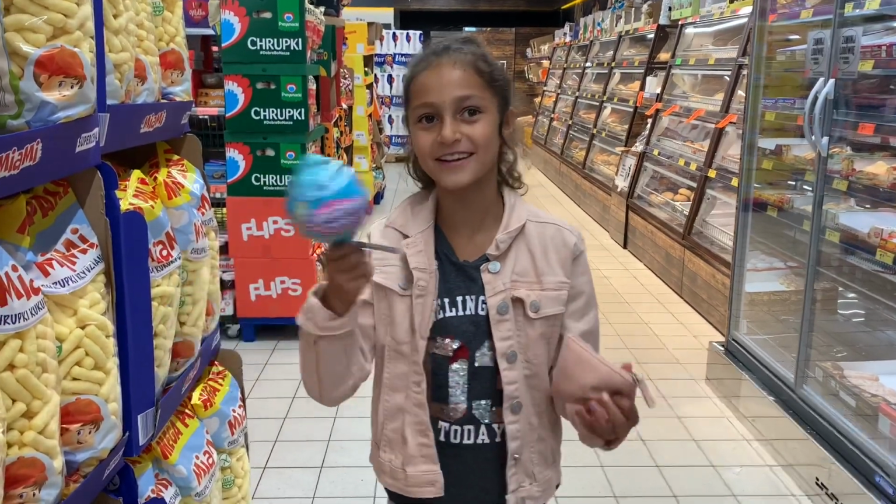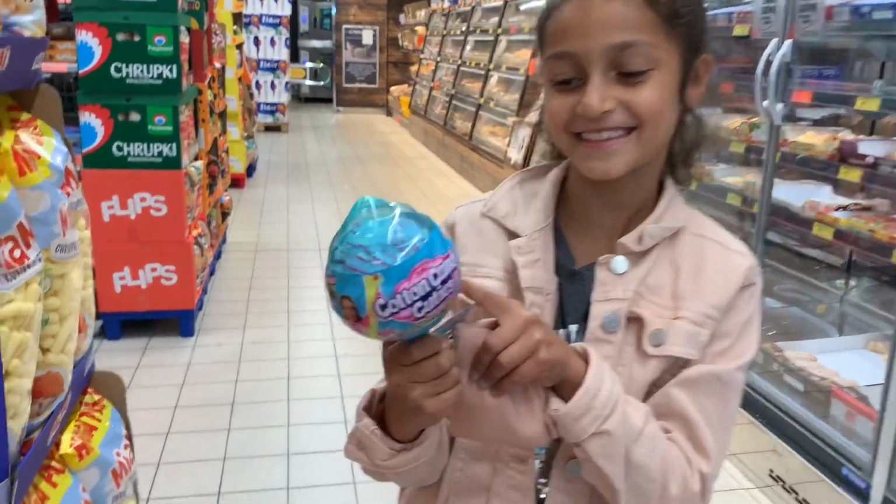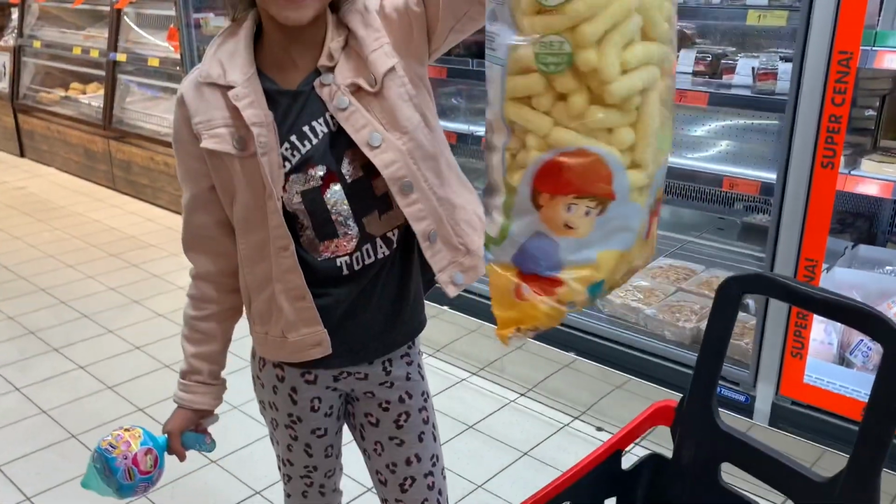which is in Poland, and I got this cotton candy cuties lolly with surprises inside. This massive pack of crisps.